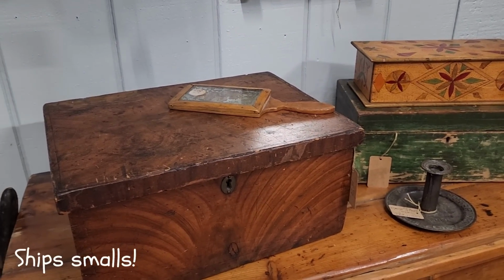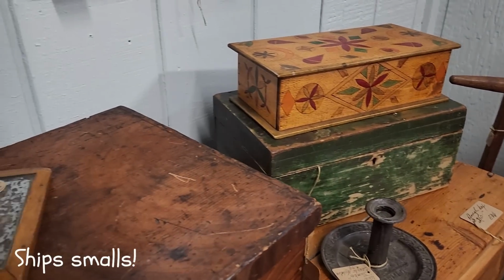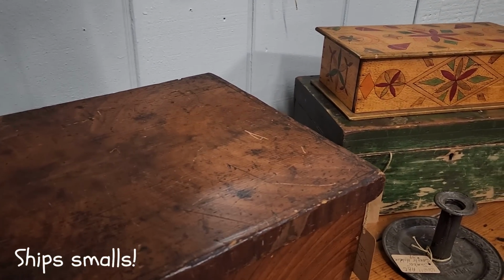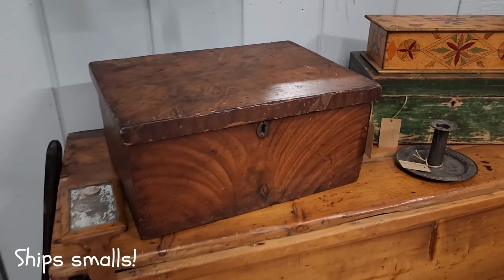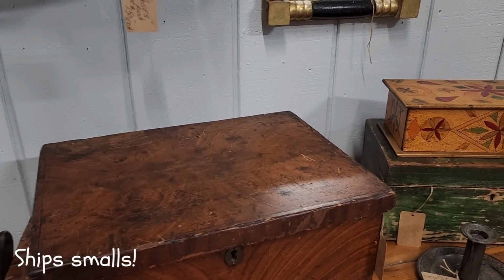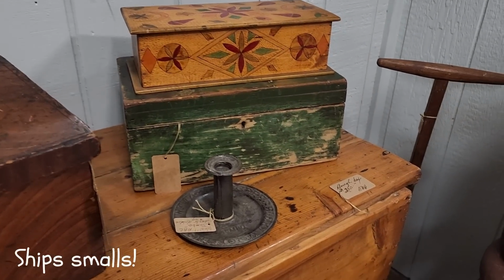The reason why they would do this is in order to raise up the look of the wood. So perhaps the wood wasn't rosewood or mahogany or something like that. With the grain painting, they were able to make it look like it was.